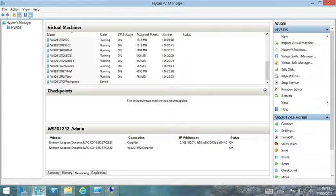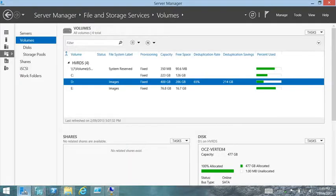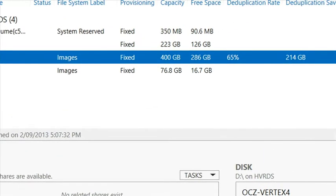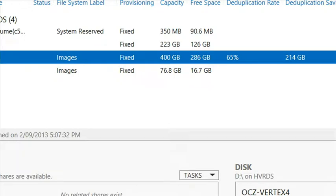So I'm just going to go over to Server Manager real quick. And what you can notice here, and I want you to look at that percentage that I've got going on here. Okay? It's a 400 gig partition. I'm getting 65% savings because it's mostly made up of VHDX files. Most of those files are pretty much the same. And when I first set this up, all I did is I kicked off a dedupe job, which is start-dedupejob. The type is optimization and the volume we want to run that on. And I get a savings.